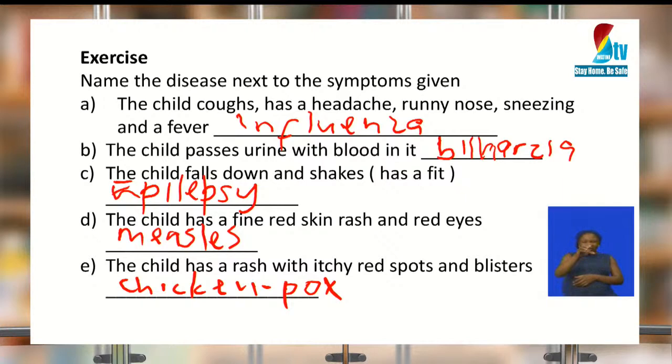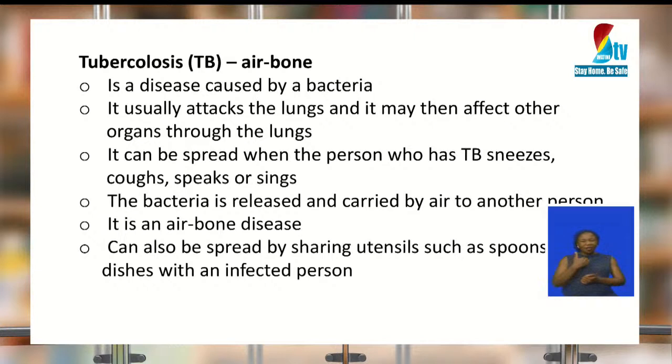Now, let's look at how some other diseases are transmitted from other people. As we have said, some diseases are transmitted through air, which are airborne, some are transmitted through water, which are waterborne, and some are transmitted by insects, which are insect transmitted. Let's first look at tuberculosis, which is airborne.